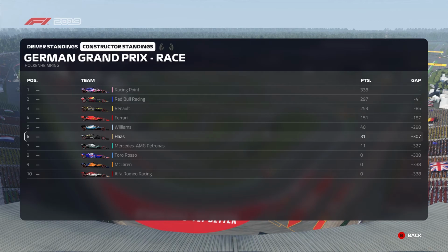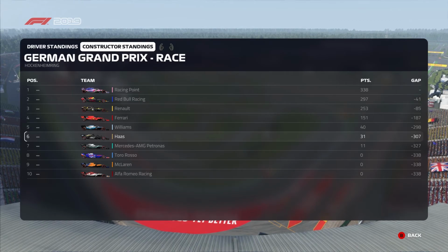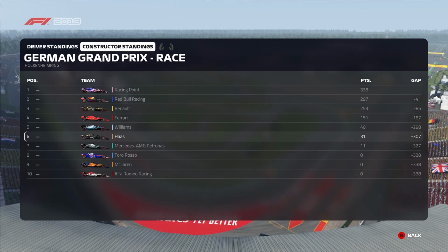Racing Point, a 41-point lead at the top of the Constructors as well. They're ahead of Red Bull, Renault, Ferrari, Williams, ourselves, Mercedes, then Toro Rosso, McLaren and Alpha round out the teams there.